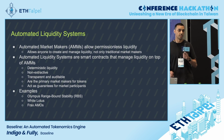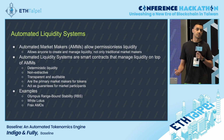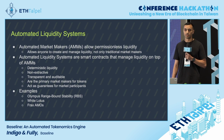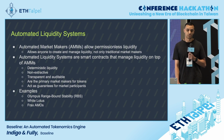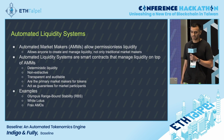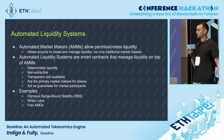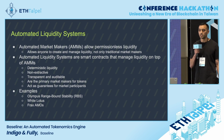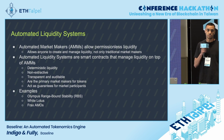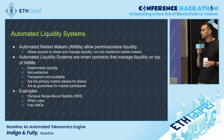They don't have a need to make money, pay salaries, anything like that. They're also guaranteed to perform the way they're programmed to. You don't have to worry that they're gonna dump on you or whatever, which sometimes is the case. So some useful properties of these automated liquidity systems are that they're deterministic, so you know exactly what they're going to do. They're non-extractive, so they don't have to make money for themselves. They can use any fees and revenues that they generate for the benefit of token holders or the protocol itself.